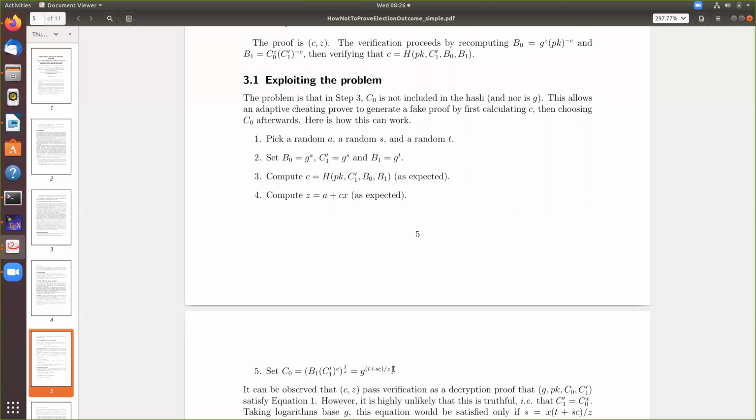And then we can just solve linear equations exactly, pretty much exactly as we would over the ordinary space of real numbers. So what we do is we simply solve this verification equation for C0 using the value of C1 prime that we already made up, the value of C that we got from our hash, and the value of Z that we just made up here. And we get that. And so now we go back to the voting public, and we say, look, here's a ciphertext, and here's a truthful decryption of that ciphertext, except of course, our decryption is not at all truthful. It's just some other rubbish that we made up.